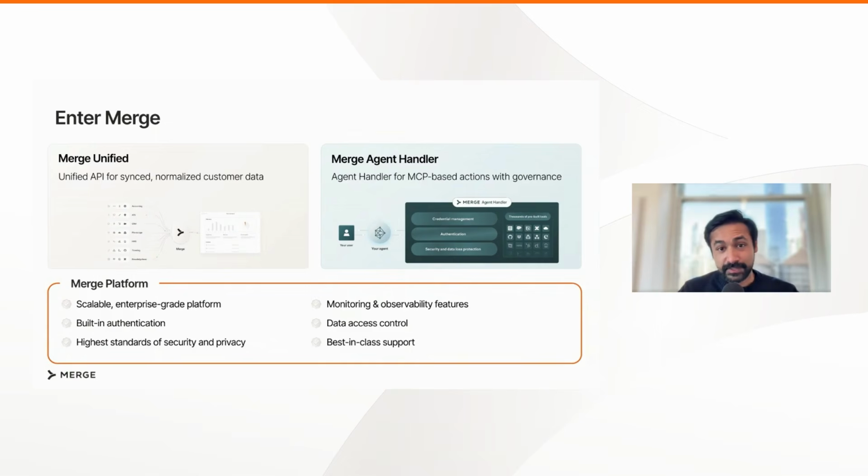So enter Merge. Merge Unified handles the read side. One API, normalized data, every major category, HRIS, CRM, ATS, ticketing, file storage, accounting, knowledge base. Merge Agent Handler handles the action side, so your customers can take real actions in their third-party software. And our platform handles all of the security requirements that your customers need, SOC 2, ISO, HIPAA, GDPR. Not because we check boxes, but because the customers that our customers are selling to require it. You focus on what your agent actually does, and then we handle the part that would otherwise consume your engineering team.